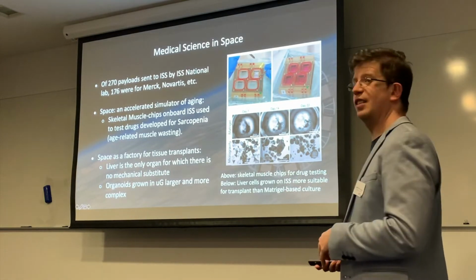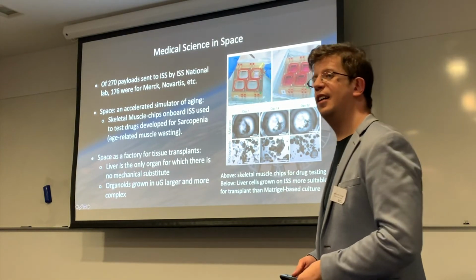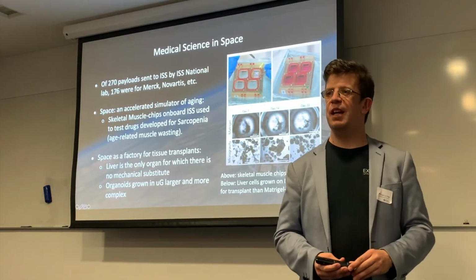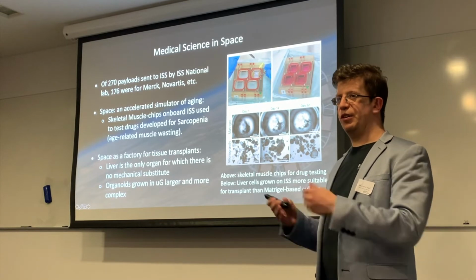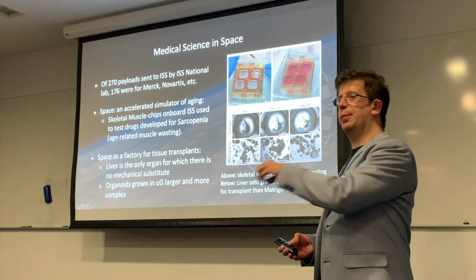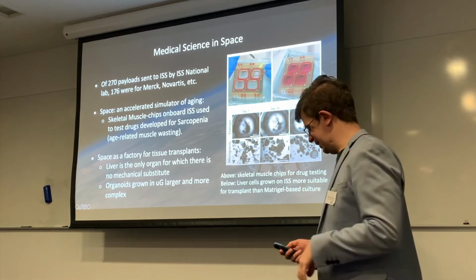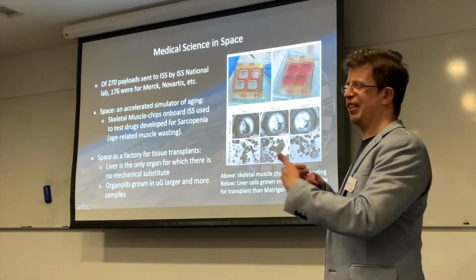Would that be less risk of them rejecting it as well? Yes, because being able to take stem cells from the patient and then grow it means there's less risk of graft versus host disease.